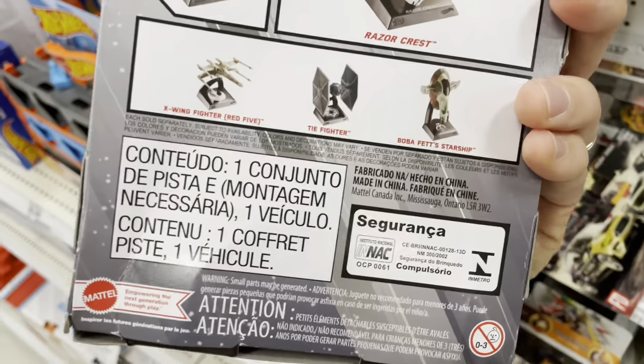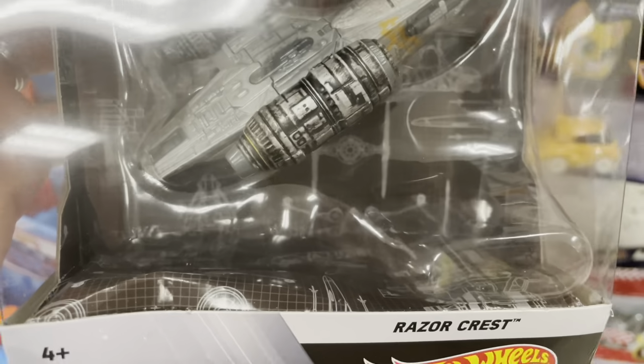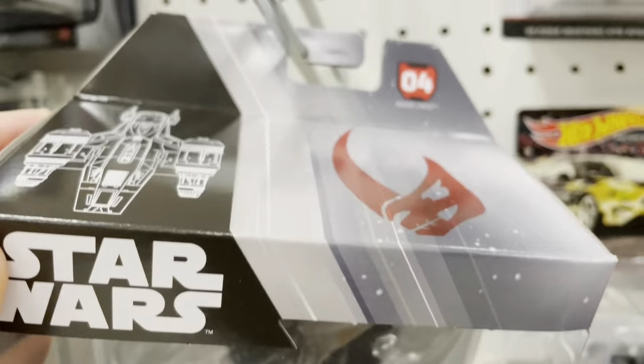That's cool. We didn't find all of them today. X-Wing, Slave One, TIE Fighter, they're not here, but a nice display base it comes with. So, cool to see. If not all of them, the Razor Crest is certainly the one to find.